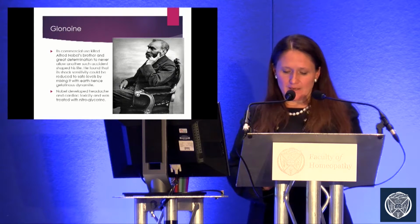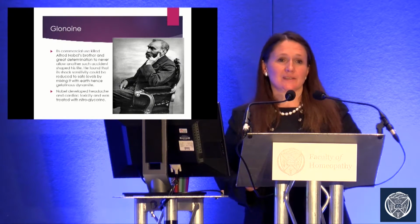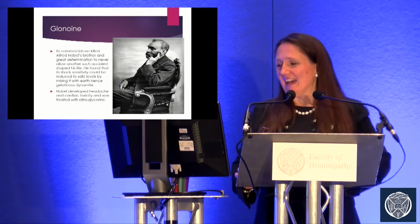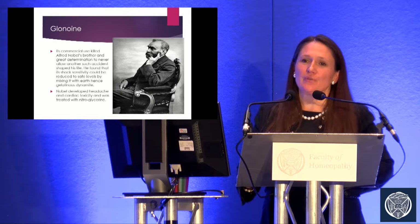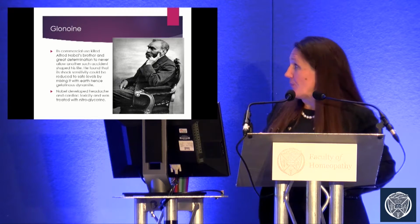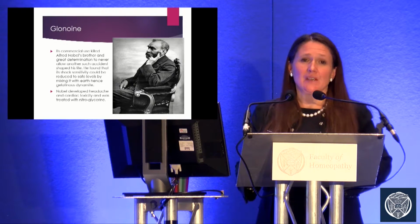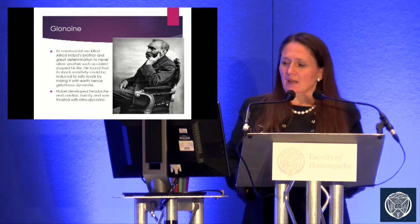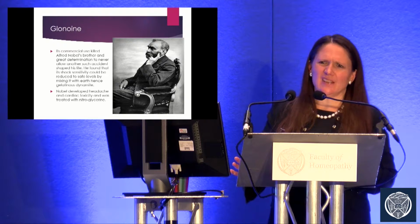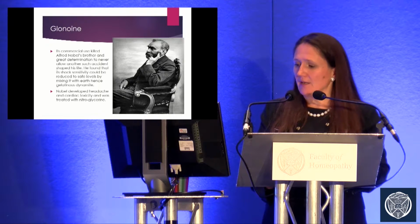And fascinatingly, this was Alfred Nobel, who all the Nobel Prizes, even the recent one to, what's his name? Yeah, Bob Dylan, is based on the growth of dynamite, because this gentleman's brother was killed while they were working on Glonoin. And you can see this guy, he looks serious and responsible, doesn't he? And he found that its shock sensitivity could be reduced to safe levels. When I say safe, it still kills people. But anyway, mixing it with earth, hence this gelatinous dynamite.